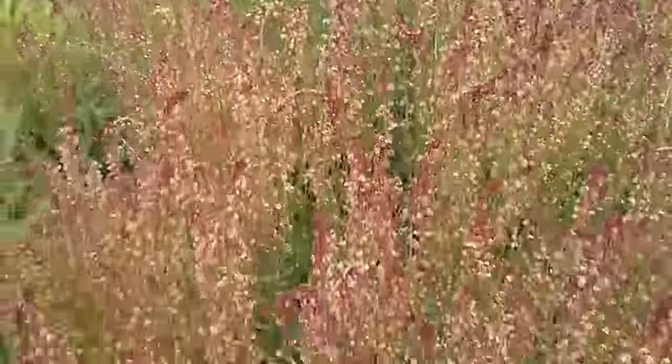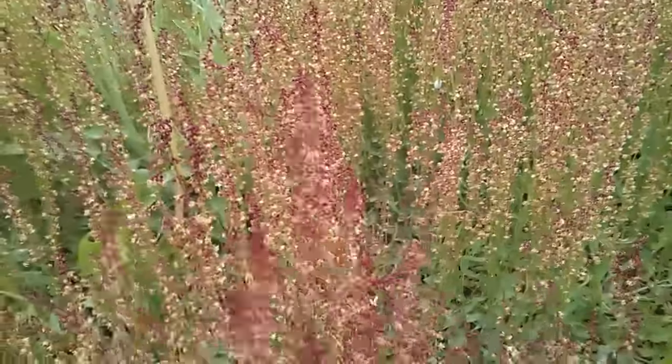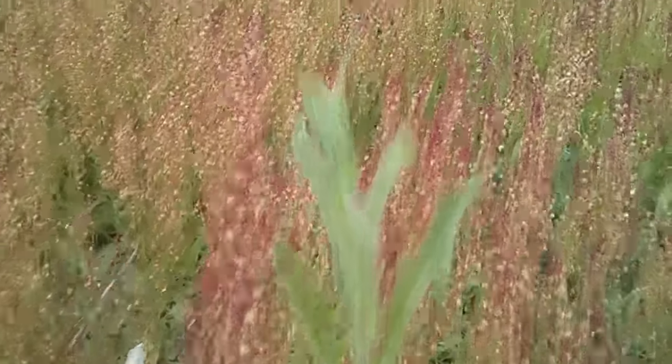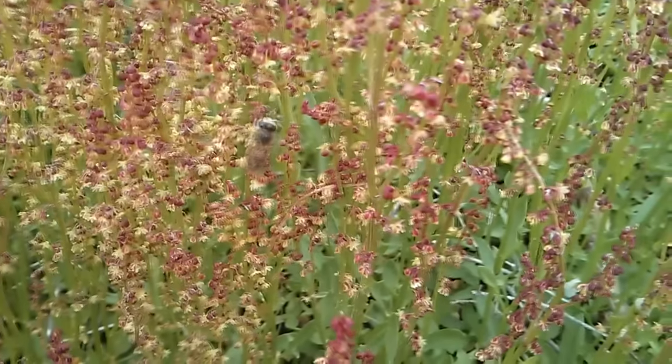Oh, here's one. Oh, this is interesting. If you touch the flower, it's sort of like... Whoa! It's like the pollen, like little dust comes off it. That's cool. Anyway, whatever that is, the bees are... Here we go. Here's one. Focus, there it is. See that?